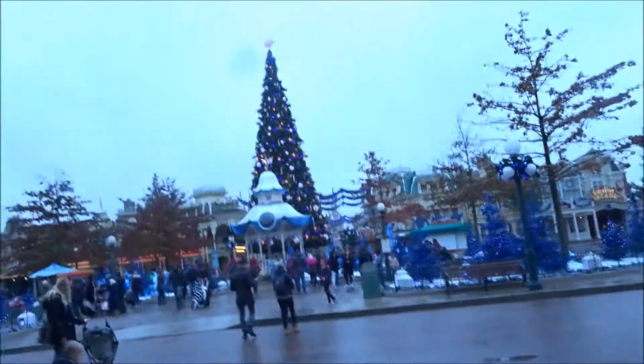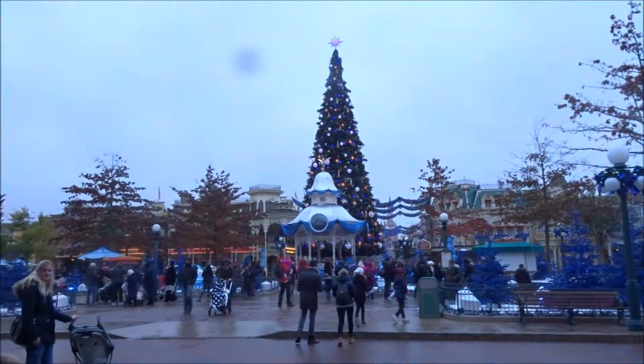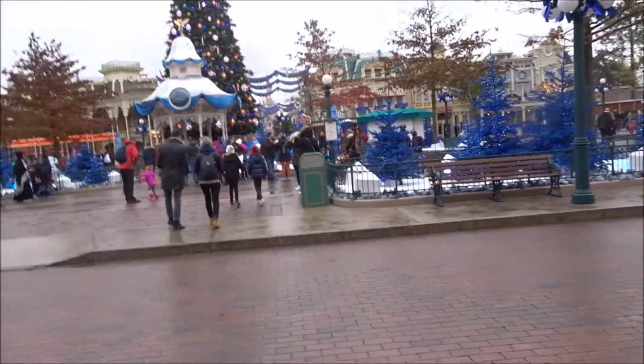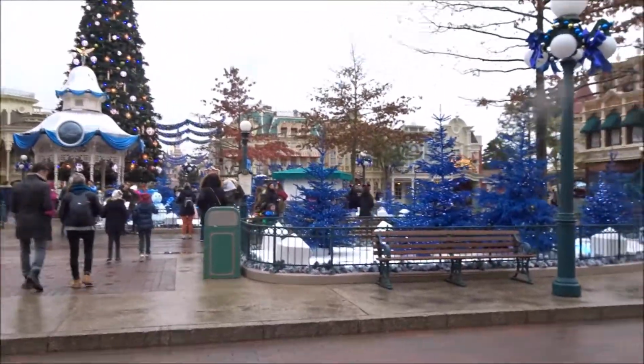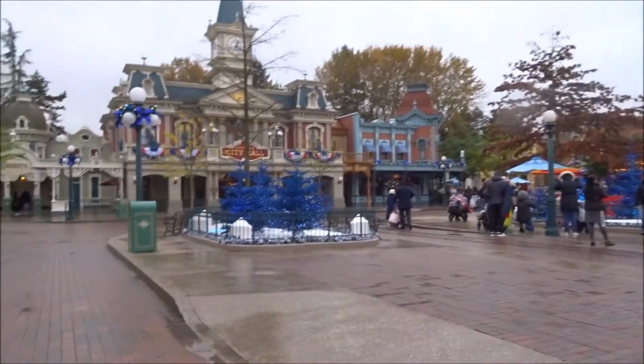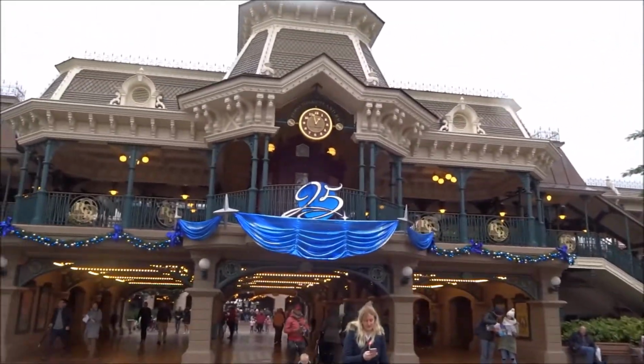But do you remember when I first got here so long ago, and I walked up to here and the fence was up just by the Christmas tree? Look at it now, it's all open. Wow. Blue for the anniversary. Isn't it pretty? I think it's pretty. Oh, look. And the 25 there.